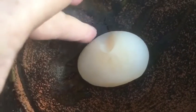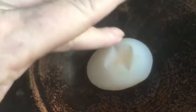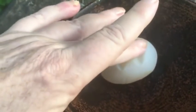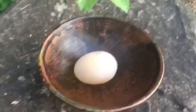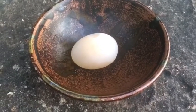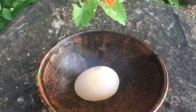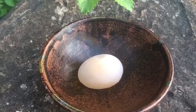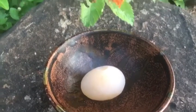What I'm thinking is that it's just a lack of calcium in their diet. That can lead to that first layer of shell forming, but not the outer hard layer, or sometimes they can be laid without a shell at all, which is really weird. I haven't seen that one yet. So the remedy for this is to add more calcium back into their diet, free choice, where they can eat as much as they want, whenever they want, of either crushed eggshell and/or crushed oyster shell.